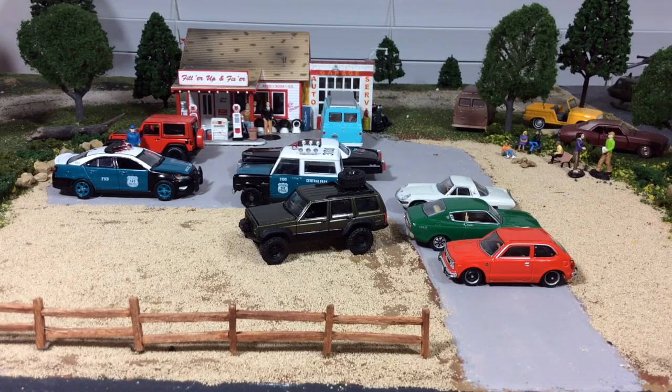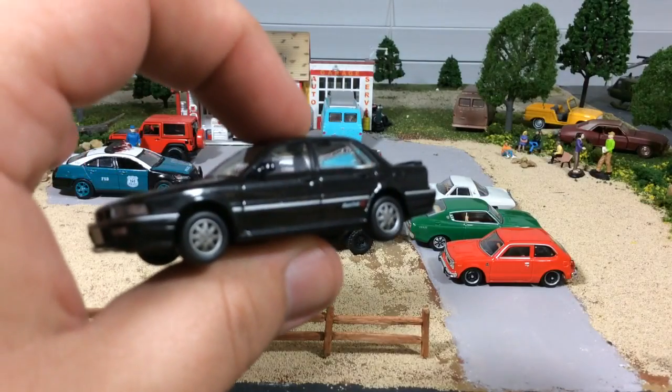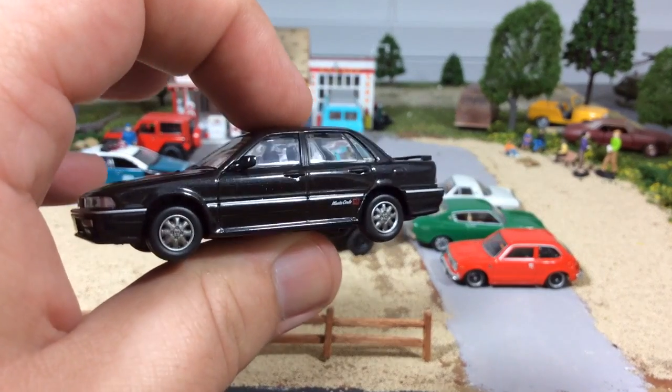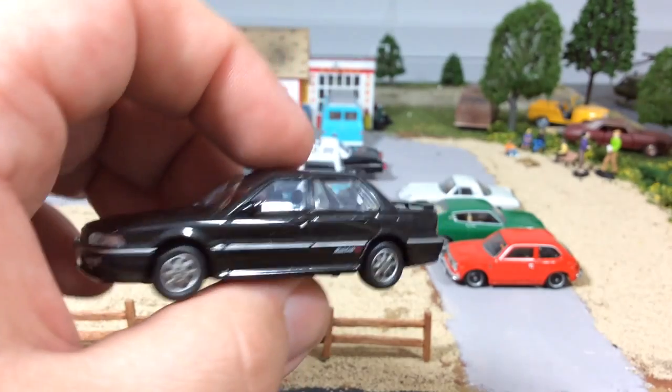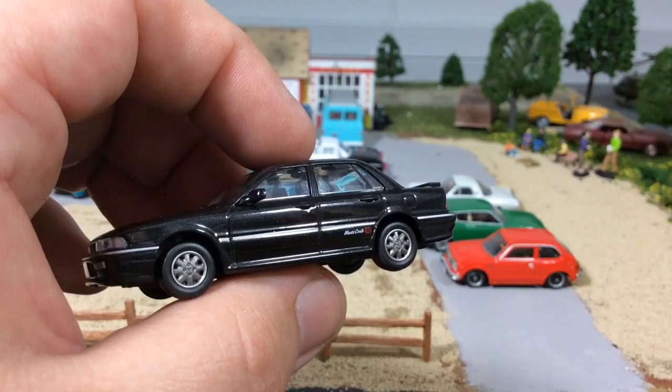But what it is, a Mitsubishi Galant VR4. Oh wow, this is a made in China one. I think those are a little bit older. It is so sick looking though. It's black, so my camera's gonna struggle mightily to get it in focus.